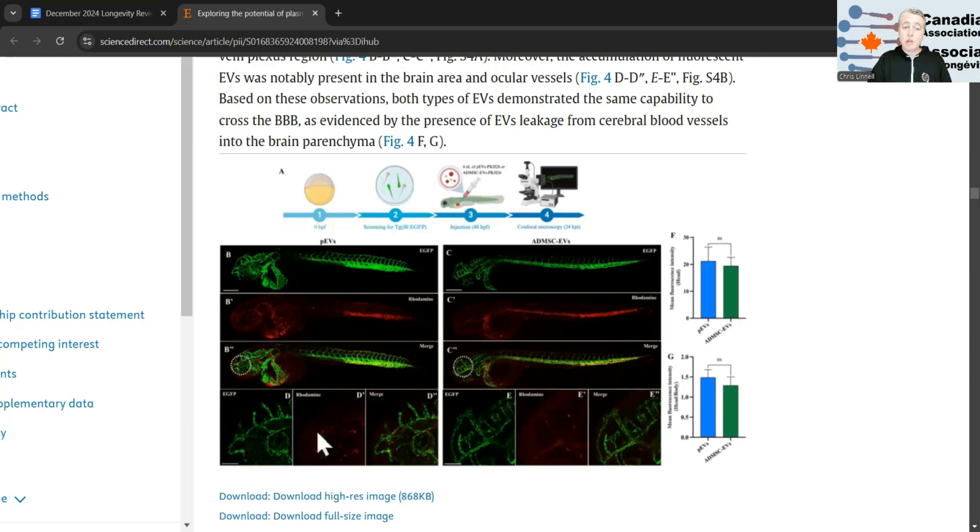And here's a close-up of the brain. So it's quite bright, so they got pretty much everywhere. And the graphs on the right-hand side show how much got out of the blood vessels into the actual brain itself. And so those are quite big, a good distribution of them in the brain. So it shows that these EVs can disperse rapidly within the organism.